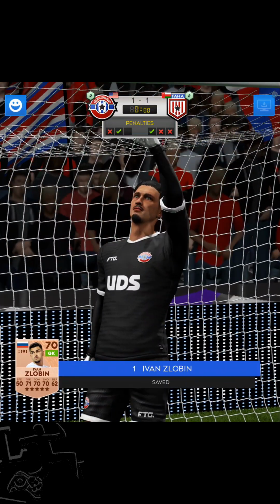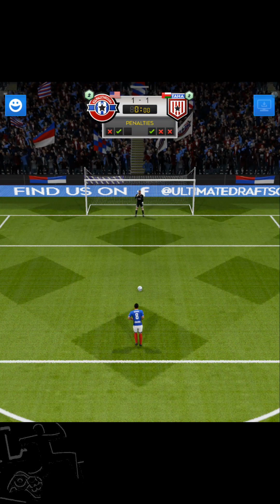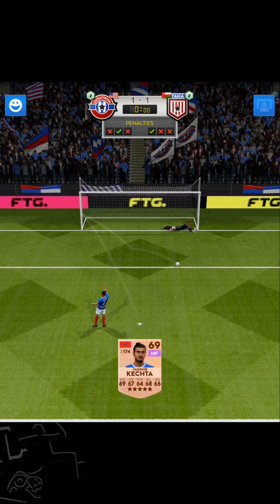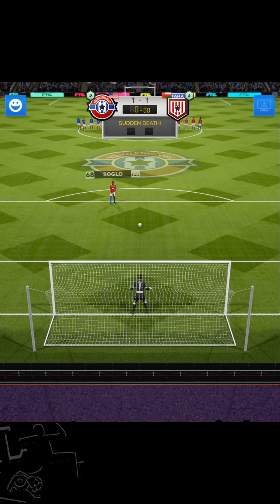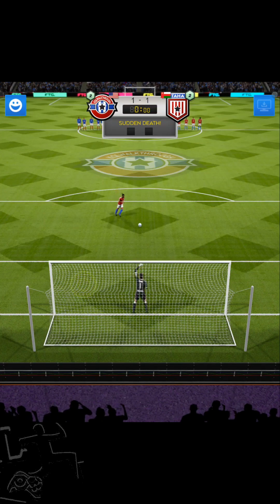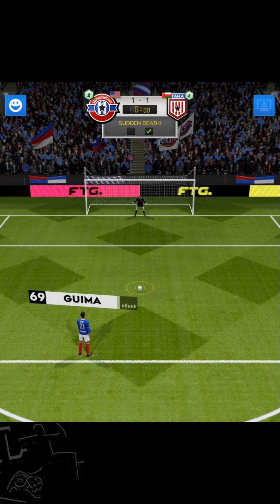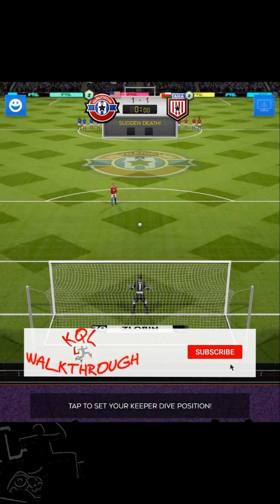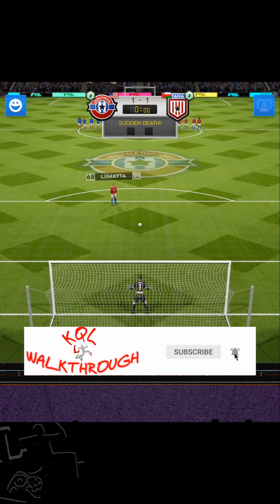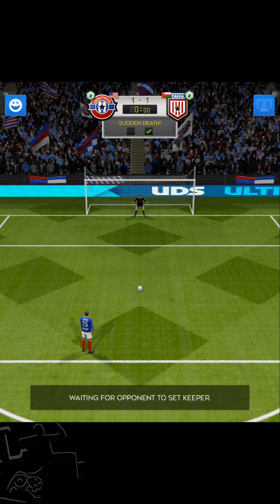Denied by the keeper. If he scores his penalty, they'll win the game. The woodwork keeps it out again. Cool, confident penalty. It comes down to this. He has to score, otherwise it's all over. He sent the goalkeeper the wrong way. Definitely taken, and made no mistake putting it away.